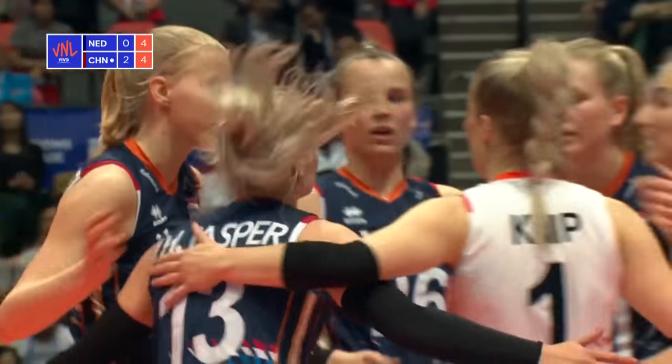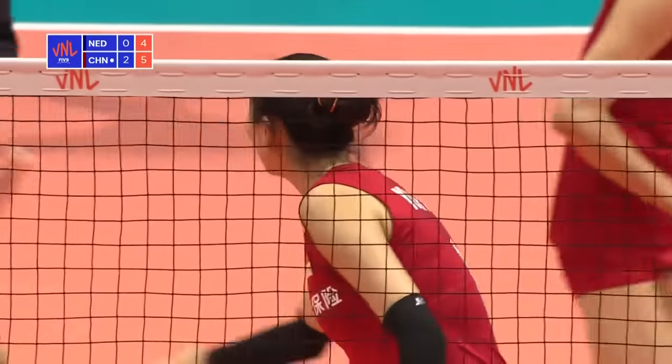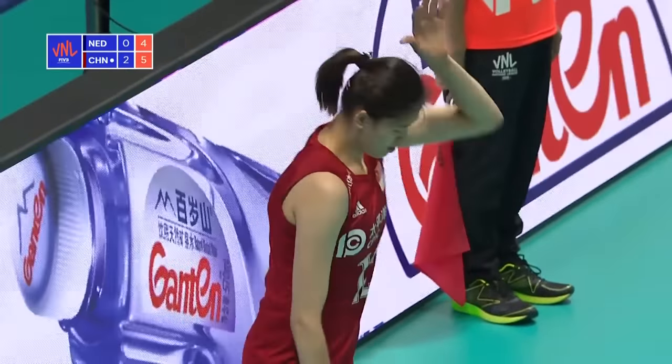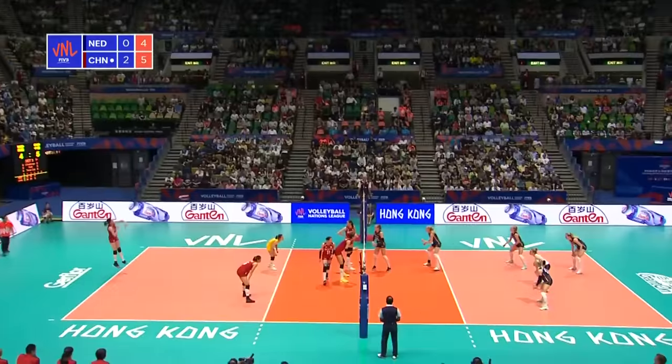Oh, Hester Jasper in off the wing. Really good athlete, tremendous jump. But at 1.75 meters, you're always going to be up against it at the net. Lee's a good player, the left-hander. Hasn't had a lot of court time over the last season.